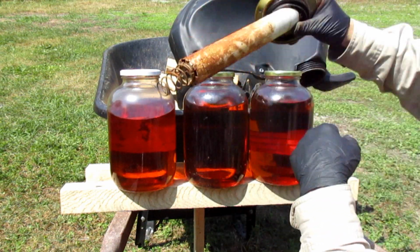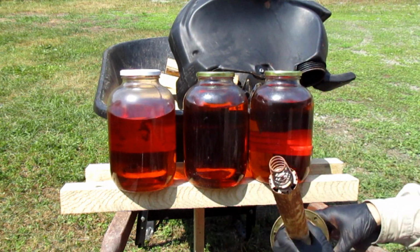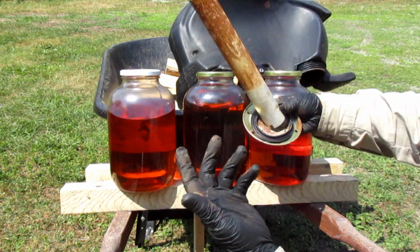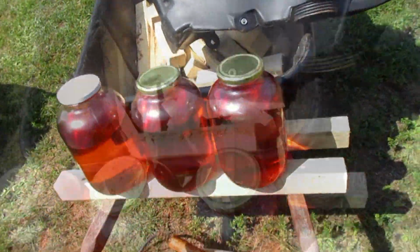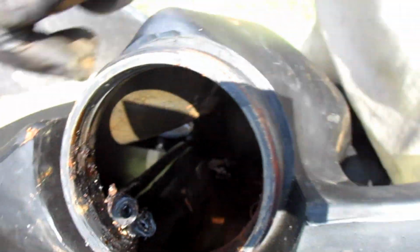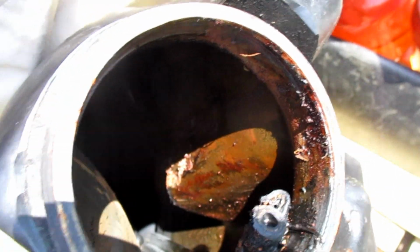The demarcation line to the fuel level. This is no good. What do the insides look like? Well, that doesn't look so special in there either, does it?